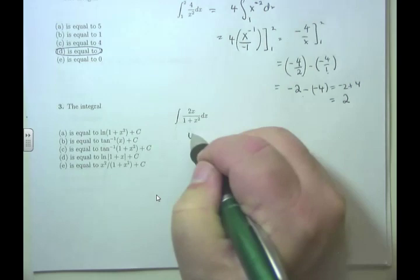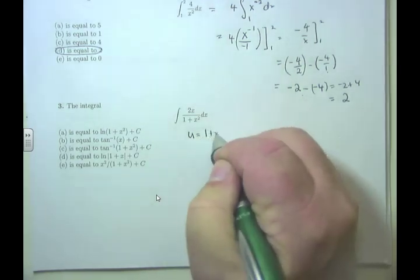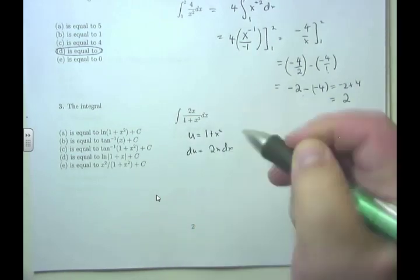U-sub. Remember, U-sub is the number one technique of integration. Before you try any other technique, try U-sub first. It may work out for you. So I would let u equal 1 plus x squared. That makes du equal to 2x dx.